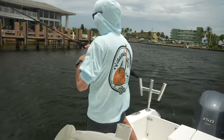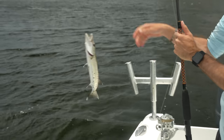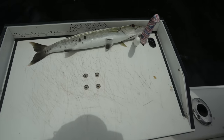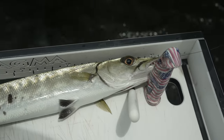What is it? It's a cuda. It's small, though. Oh, he's tiny. So small, he's tiny, dude. Miniature. That's literally a popsicle. Put him on here. Yeah, that's a popsicle. Dude, that's less than 15. Can't keep him. It's got to be 15 to the fork.